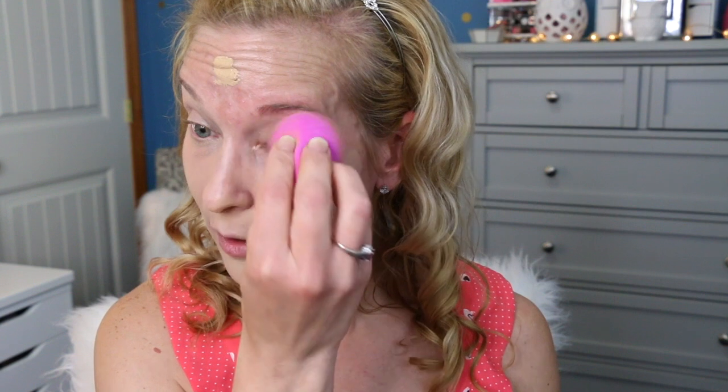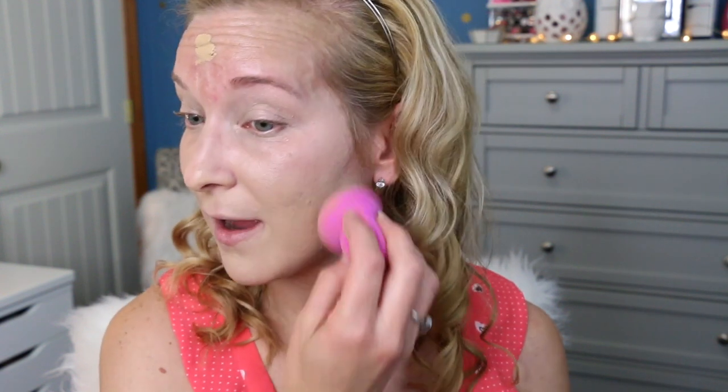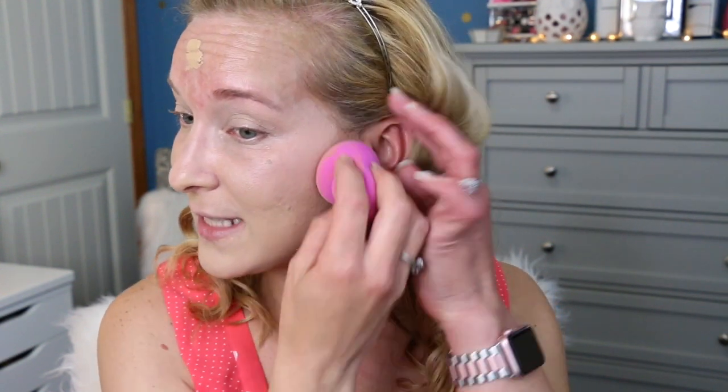But you're going to see here, look how light it is compared to my skin. I mean, it's not too drastic, but it's definitely lighter. I probably should have gone with a medium shade. But lesson learned. When you order things online, sometimes you don't really know what you're getting until you get it at home, because the colors online never look the same as they do in store or in person.